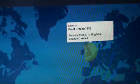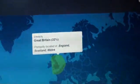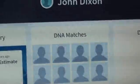So you get the breakdown and the different colors of where, and you can click on it. Over here you can click over too, so like I hovered over Great Britain and then it goes to that area immediately on the map. And again, I can click on it for more detail. But that is the DNA results for me and my dad. And then, you know, it shows you can do more.